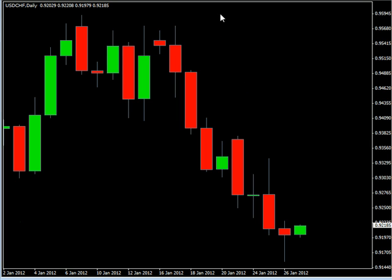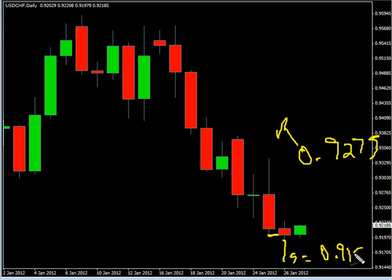Now the US Swiss, this pair moved lower, pretty much closed at previous session's low, pulled back significantly prior to that close. Look for it to potentially go as high as 0.9275 and hit some resistance there. Look for it to hit some support to the downside around 0.9150.